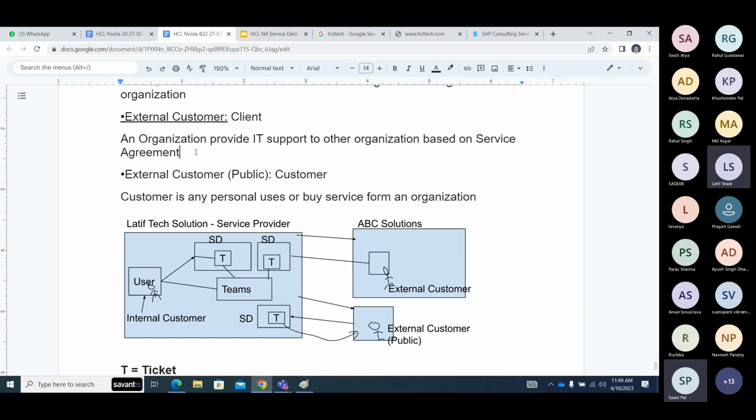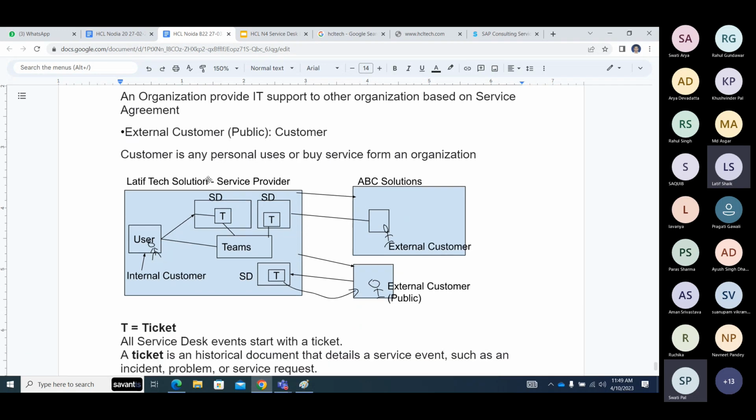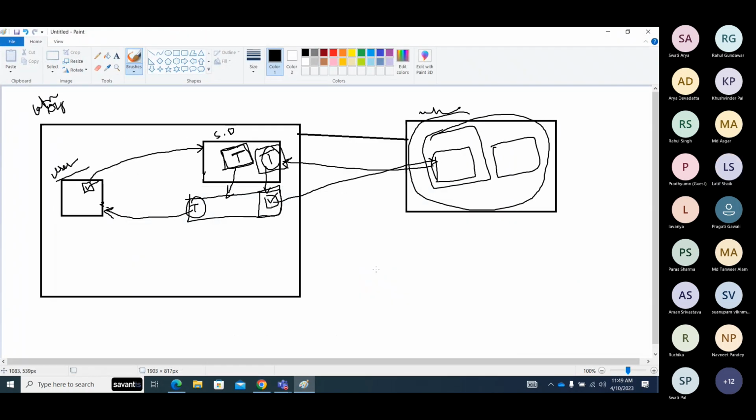Okay, you guys understand who is an internal customer and who is an external customer? External customer means another organization. Internal customer means someone working in your organization, the same organization. Only two types of customers are there, internal or external. Just for our understanding, guys, I added one more type of customer, because in ITIL it is only two, internal and external only. But I added a third one.